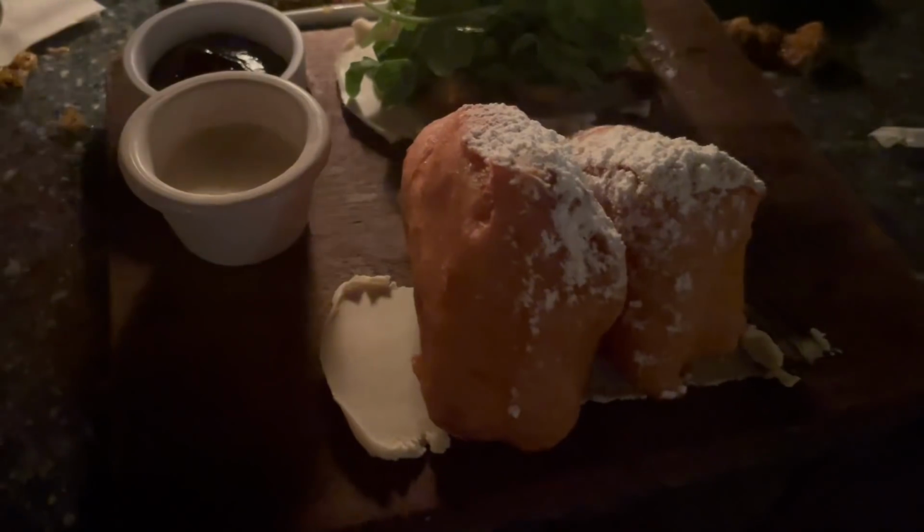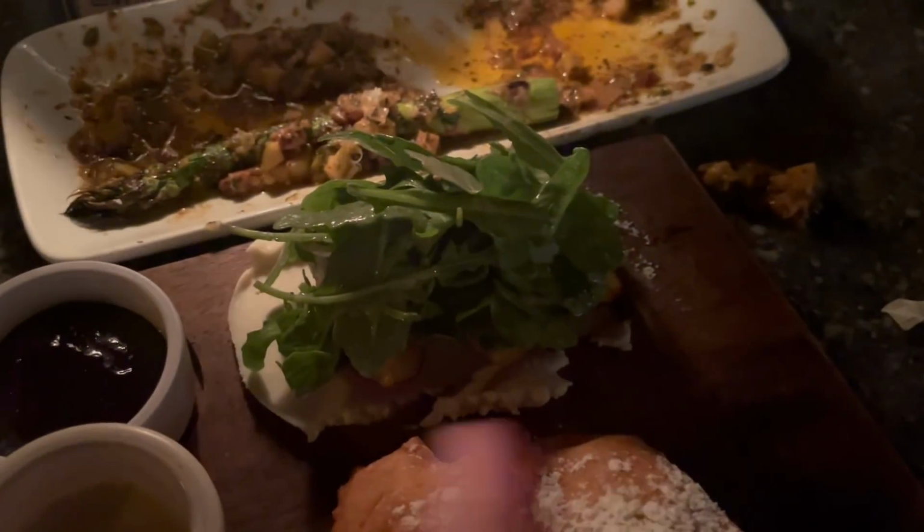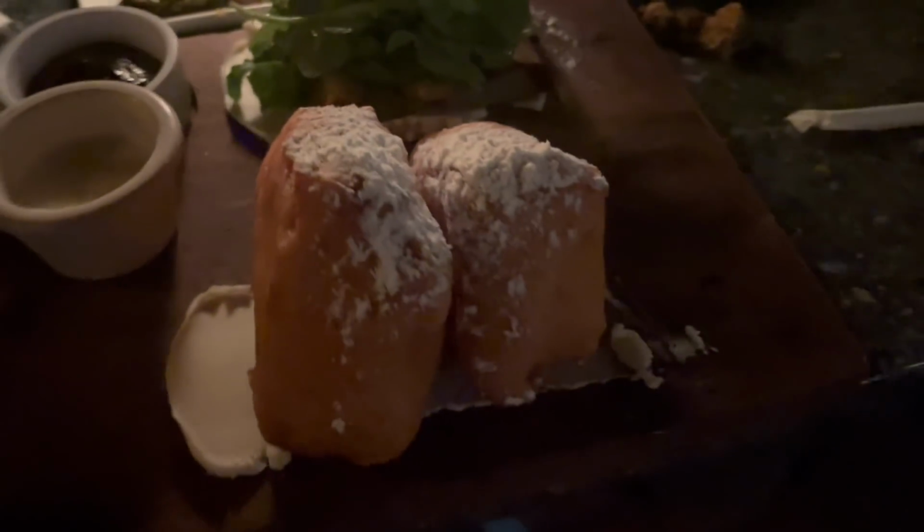This is, whew. It's the Monte Cristo. Turkey, ham, Swiss. This is arugula. We've got this peach and cheese underneath. What? This is wow. Dipping this guy in the vanilla bean. Never had that. Oh my gosh. Now let's dip it in the jam. It's just absolutely sinful. These are also resting on a bed of goat cheese.